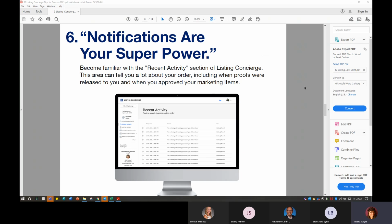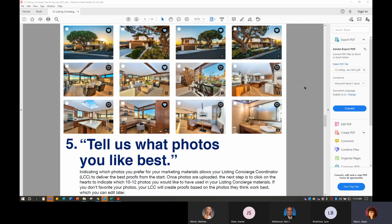So also in the system, you do have notifications, and those really are a superpower. There is a section right under order management in the listing concierge tile that says recent activity. So you can actually go into the system and it will date and timestamp every time something happens. So if you need proofs, if you want to know when they were released, if you want to know when you approved something, maybe you want to know when the LCC went in and created something, you can find all of that information every time you're touching something or the LCC is touching something. The system makes a note of it. So it's a really great way. If you're like, man, I didn't get this, where is this? You can go in and find it. Or if you can't remember when you proofed something, you can go in and look at that information.